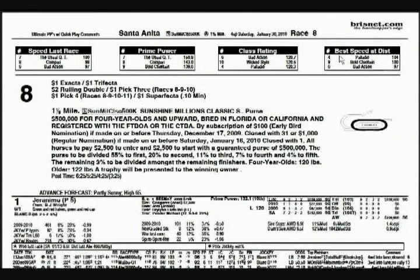Best speed at distance, this is always a good indicator here. Palladio and Bold Chieftain, I just want you to remember those, keep those names in mind as we go through this race card, and we won't go through every horse, just some selected horses here.